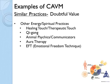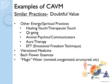Aura therapy, something called EFT, an emotional freedom technique, vibrational medicine. These are all things which have theoretical foundations that are highly implausible or simply not accessible to the scientific method at all, and have little to no scientific evidence to support them. Batch flower essences is another one. All kinds of products based on some sort of magic property imbued into water by some process that science doesn't see as legitimate. Crystal therapy, color therapy.